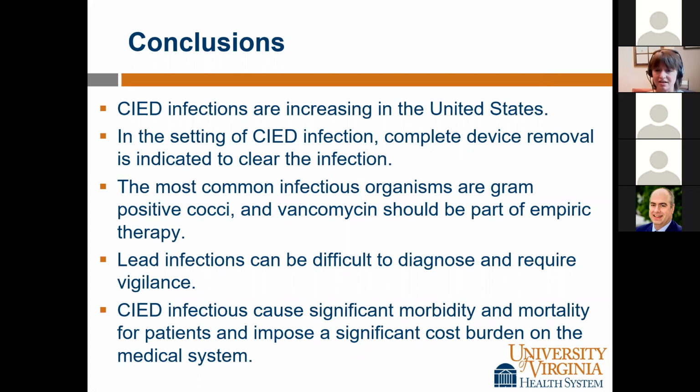In conclusion, device infections are increasing in the United States and worldwide. In the setting of infection, complete device removal is really indicated. Most common organisms are gram-positive cocci, and empiric coverage should include vancomycin. Lead infections compared to pocket infections can be difficult to diagnose, and they really require vigilance. And, of course, in the end, these cause significant morbidity and mortality for our patients and impose a significant cost burden on the medical system. And I will end there.